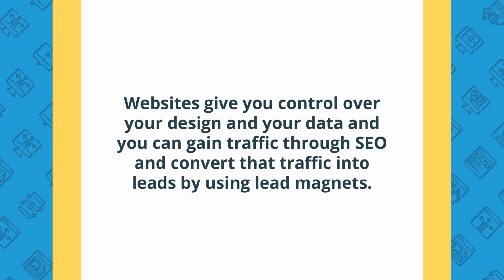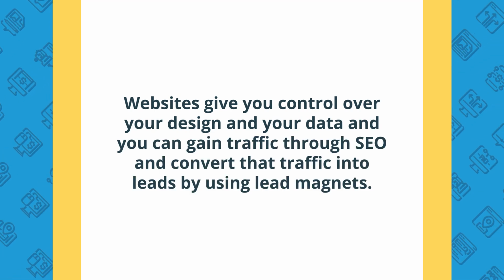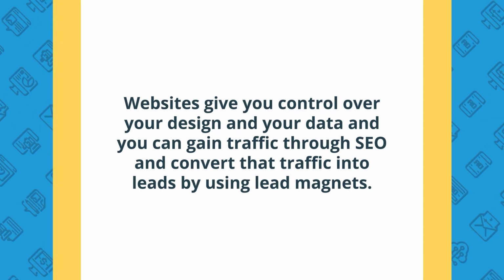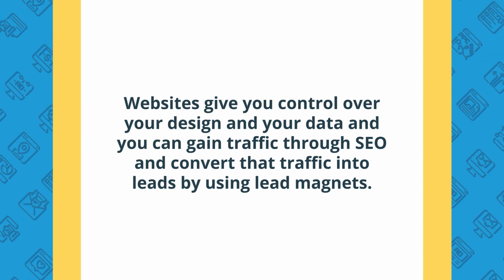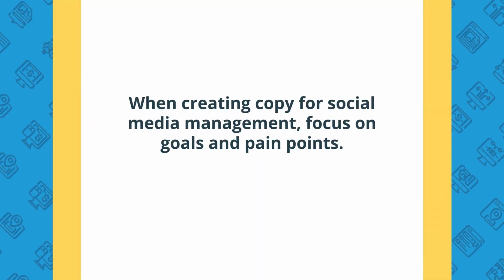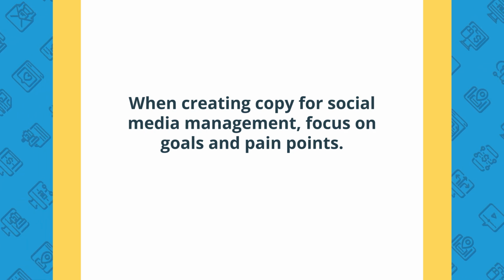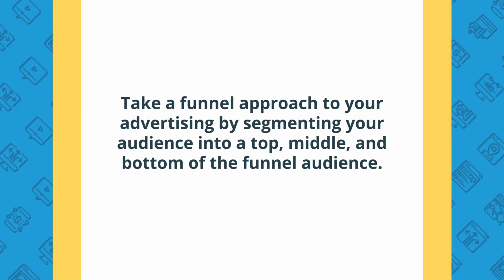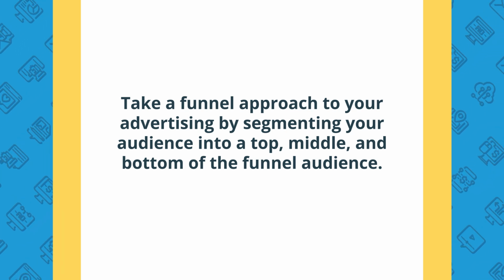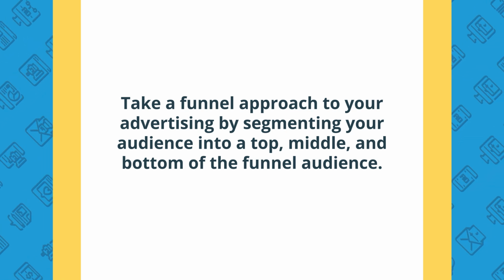Here are our key takeaways. First, websites give you control over your design and your data, and you can gain traffic through SEO and convert that traffic into leads through lead magnets. Second, when creating copy for social media management, focus on goals and pain points. Third, take a funnel approach to your advertising by segmenting your audiences into top of the funnel, middle of the funnel, and bottom of the funnel.